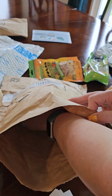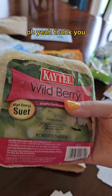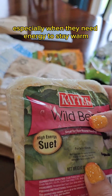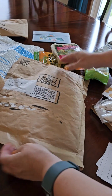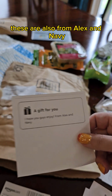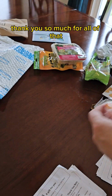Let's see. There's more in here. Ooh, wild berry high energy suet. Oh, yay, thank you. The birdies are gonna go crazy for this. This is wonderful for them for the winter, especially when they need energy to stay warm. Thank you, that's wonderful. And these are also from Alex and Navy. Wow, you guys really spoiled us. Thank you so much for all of that.